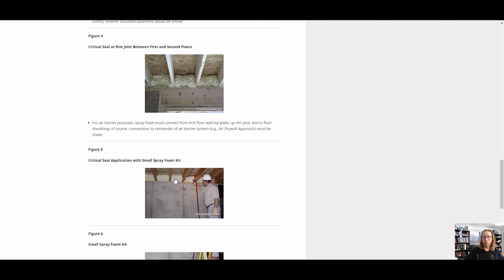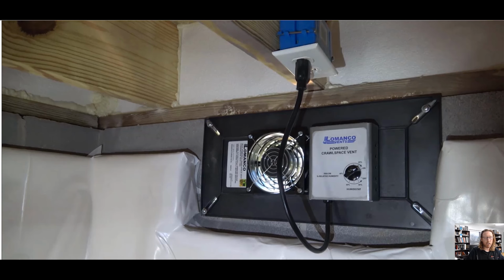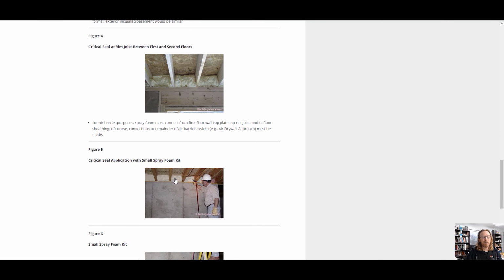We like the foam board rim joist insulation, so you can get that pre-cut foam board rim joist insulation at our DIY store along with our spray foam kits, and you can put the foam board in the rim joist and then spray around it. The reason why we're not a big fan of spray foam insulation only is because if you ever have to remove it, it's very difficult to remove.